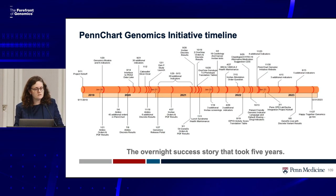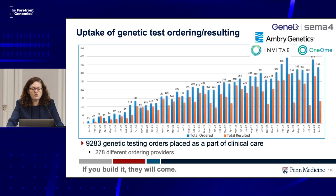I think that, first of all, I want to show that this has been widely used. And as we started implementing, you can see increasing usage over time. These are the labs that are integrated, as you can see. I just want to say that we do not have 278 genetic providers. I'm sure it's shocking to hear that at Penn. And this really shows that this is a process that's used, and genetic testing is used by non-genetic providers.